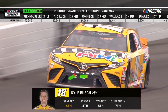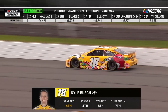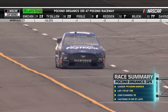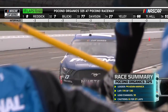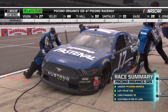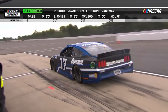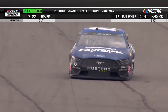Chris Buescher is in. The leader has surrendered the lead. And we will cycle back to Kevin Harvick. Yeah, and Mike, as we see Buescher on pit road here, when you come to pit road under green and you're hard on the brakes, you heat up those brakes, and then they sit on pit road and they cool, and a lot of times it'll work that rotor just enough to where you pick up a vibration when you get back out on track. If it doesn't get worse, then we know it's something like that, and not a tire that has lost its balance.